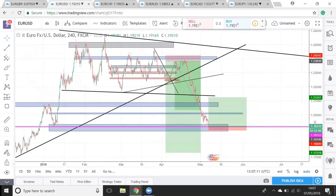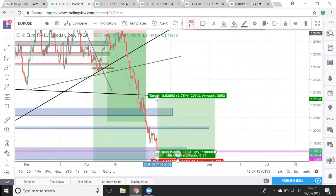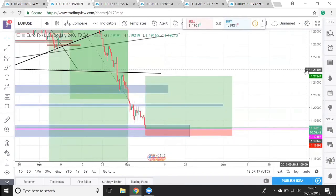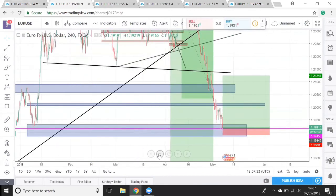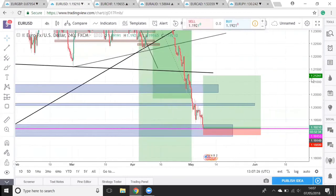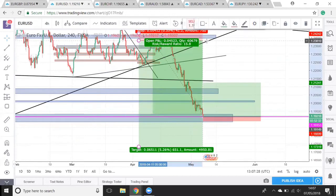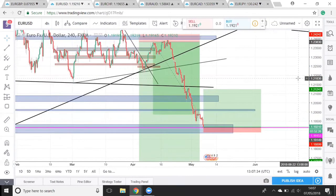Euro USD, we got stopped out at break even. We re-entered today just about an hour ago, and we are up 6 pips. So at least we're in profit. Don't move your stop loss to break even yet, obviously. Our sales are 460 pips. So yeah, it's going well.